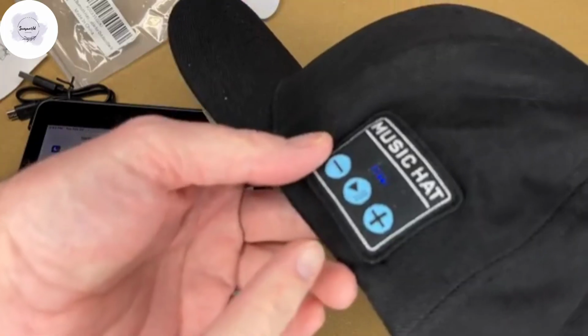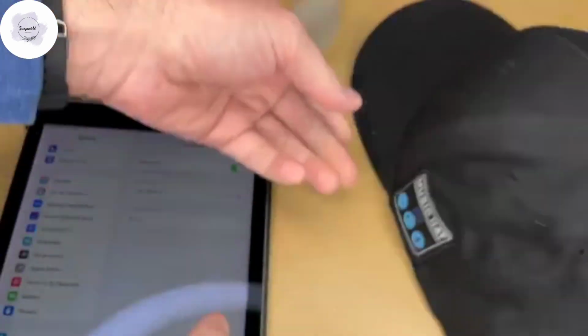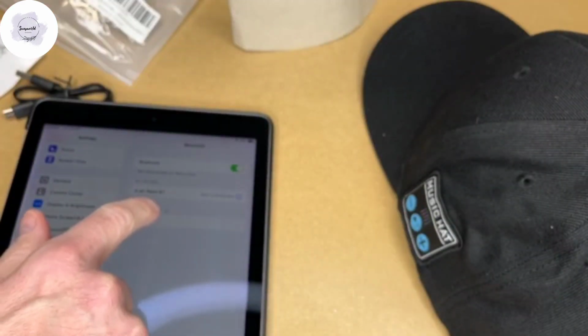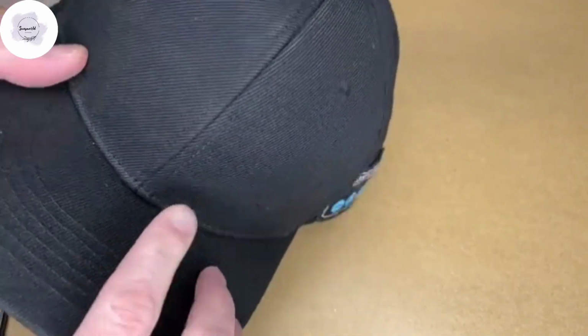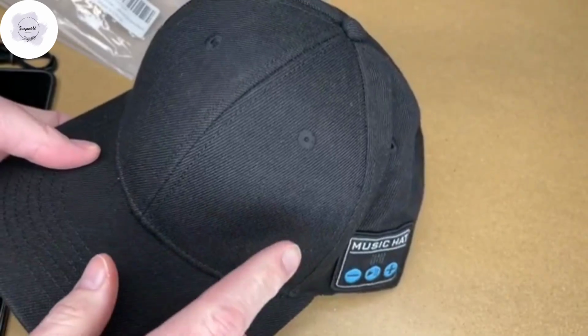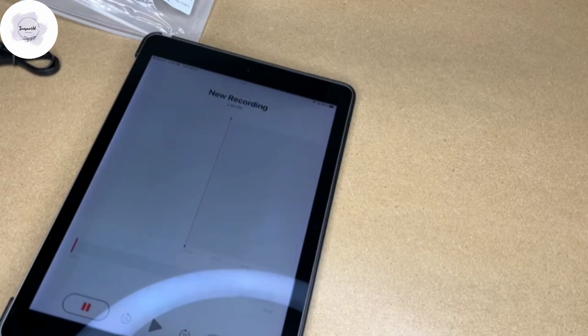Bluetooth speaker hat. Stay stylish and connected with this Bluetooth speaker hat, a trendy baseball cap that lets you enjoy music hands-free during outdoor sports. Adjustable, comfortable and perfect as a birthday gift for men, women, boys or girls, because why choose between fashion and function?